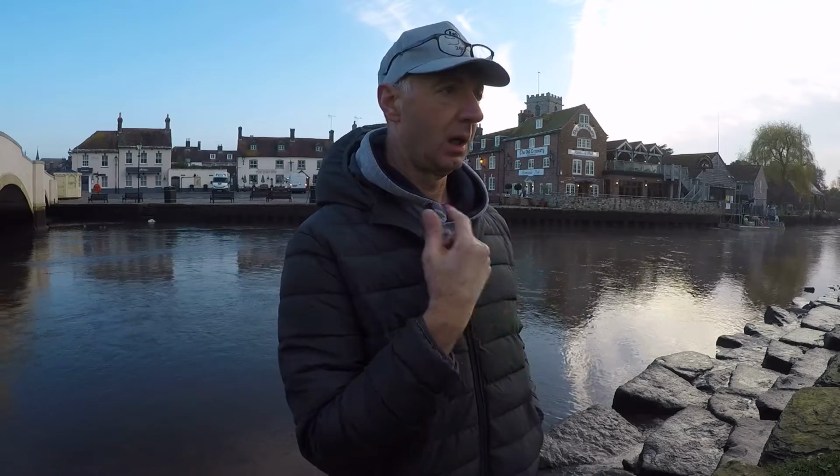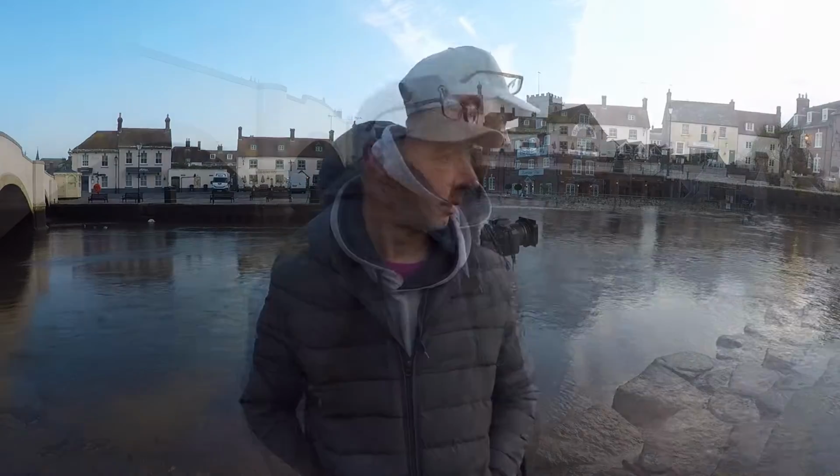I'm really lucky because if you look up in the sky, you see the clouds are coming over the top of the church, over the top of the pub. So I've put a little ND filter on for that, just to slow the shutter speed down, to try and get a long exposure over the pub, and to slow the water down. So hopefully that'll come out okay. I'll let you know in a minute.